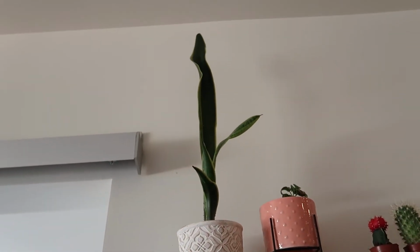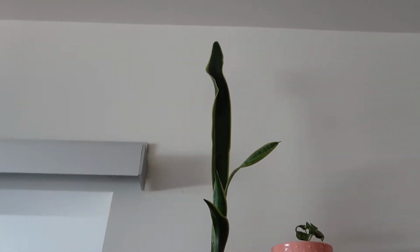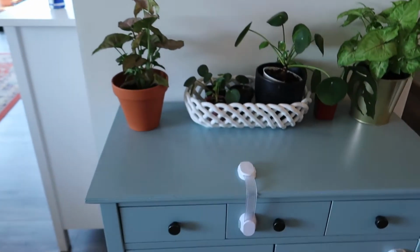We'll see what happens. Next to that is just a really big snake plant. It's got one really big leaf and then a bunch of little ones. So probably be able to propagate that one soon because that leaf is just way too tall. Look at that. It's crazy. So that's this area right here.